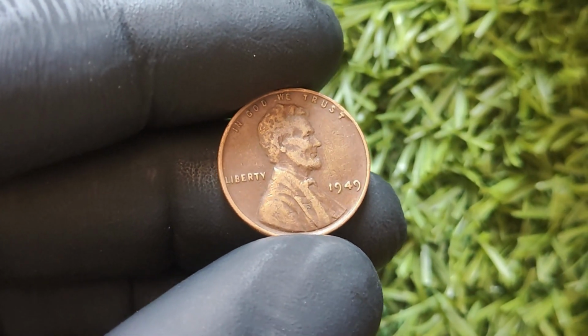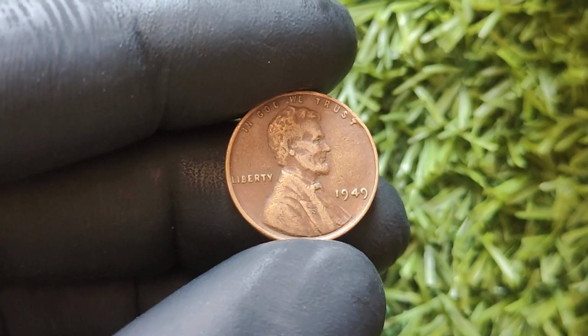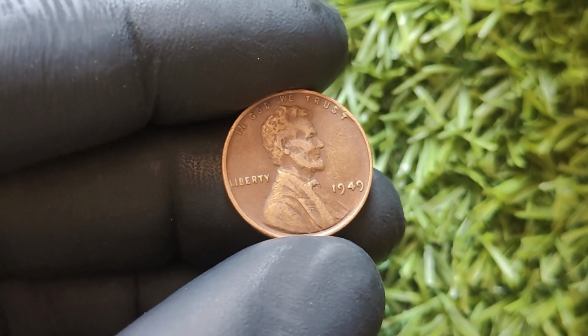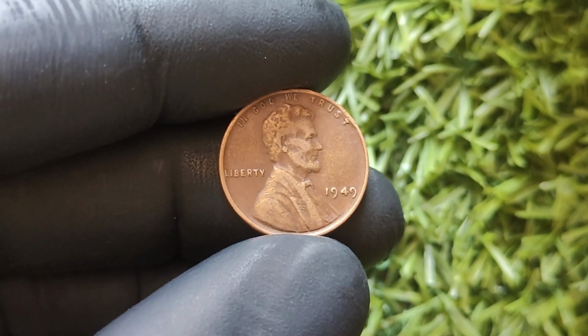Before we wrap up, here's the key takeaway: never overlook old coins, especially ones from the 1940s and 50s. A penny might not buy much anymore, but in the world of rare coins, it might just buy you a house or even more.